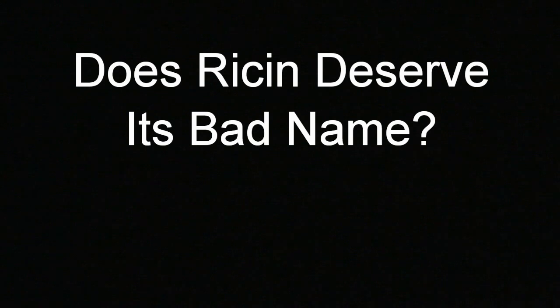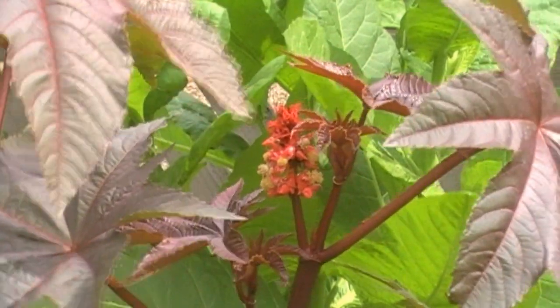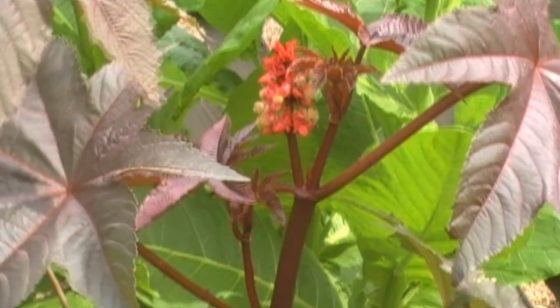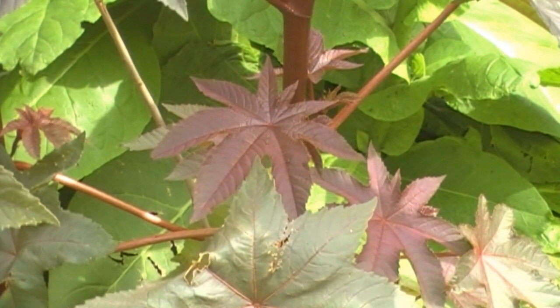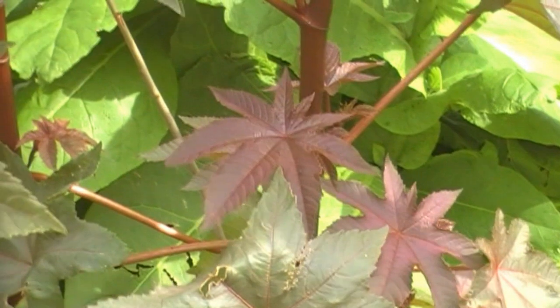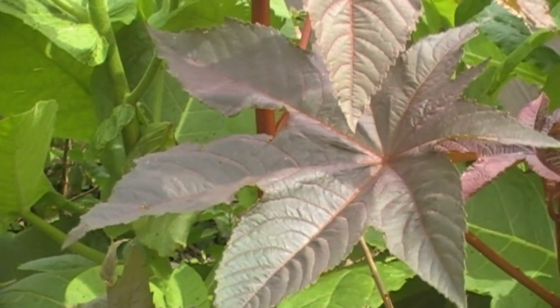Before we talk about the plant itself, it's worth looking at this business of names, because Ricinus communis gives us a very good example of what can happen with common names. There's another plant called Fatsia japonica, which looks very similar to the Ricinus communis. So much so that it was given the common name false castor oil plant. Now that shouldn't be a problem. Ricinus communis, castor oil plant. Fatsia japonica, false castor oil plant.